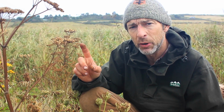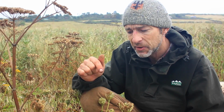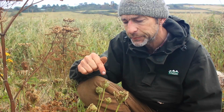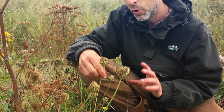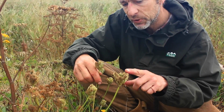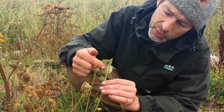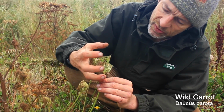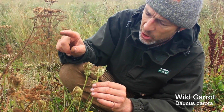But the seeds I really want to talk about for flavour are on the next plant I want to show you now, and it's just right in front of me here, okay? And this is the wild carrot. So we'll talk about the wild carrot now, and again, I've spotted it by its seed heads. It's an Umbellifera again, but it's really unusual that when it starts to fruit or seed up, it starts to close up, unlike the other Umbelliferas which open up.